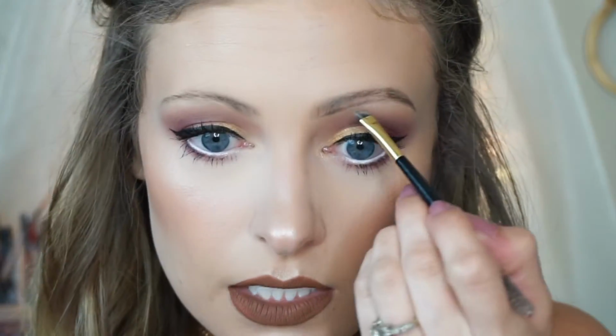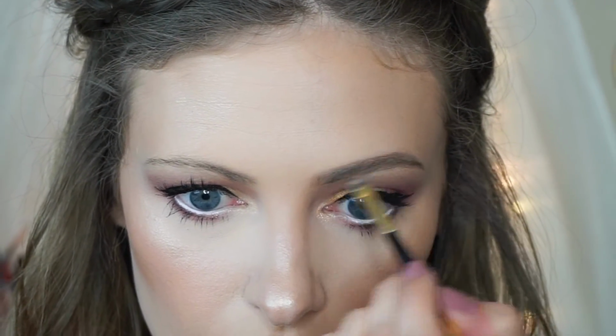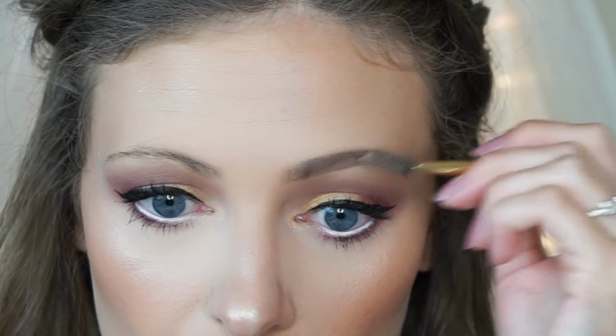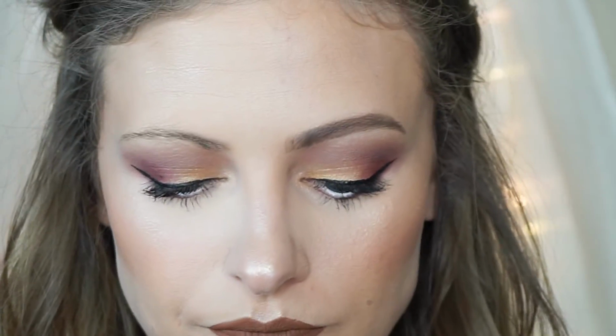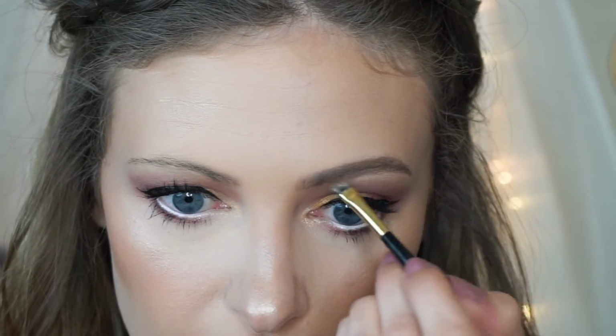So I'm just filling that in, and you can just brush whenever you want to, just so there's no harsh lines. And then I'm going to start filling in this area that has absolutely no hair. I'm just doing short little strokes, just trying to mimic hairs. And then I'm going to brush the front right here where that line is, just to make sure it's not harsh. I want it to look as natural as possible. And I'm going to fill in a little bit more right there where it looks like there's a sparse area.